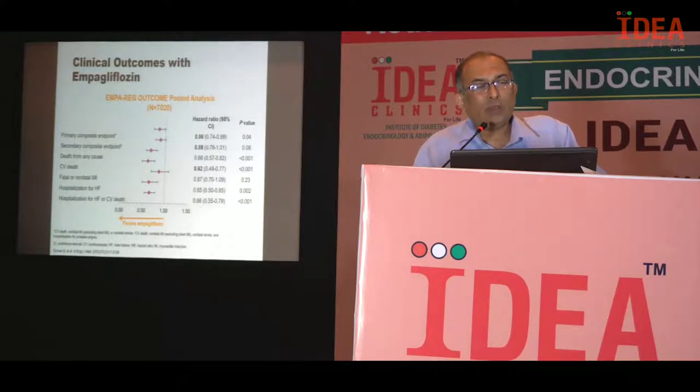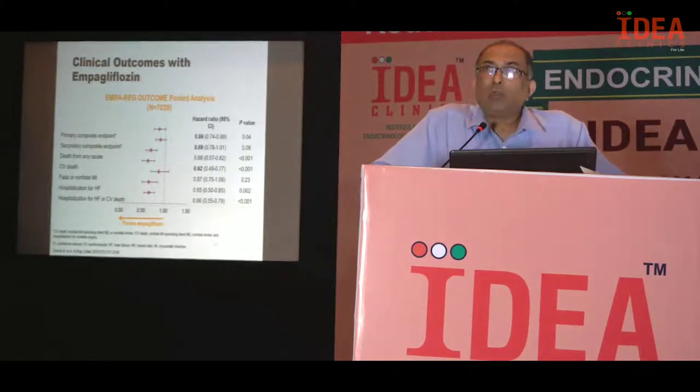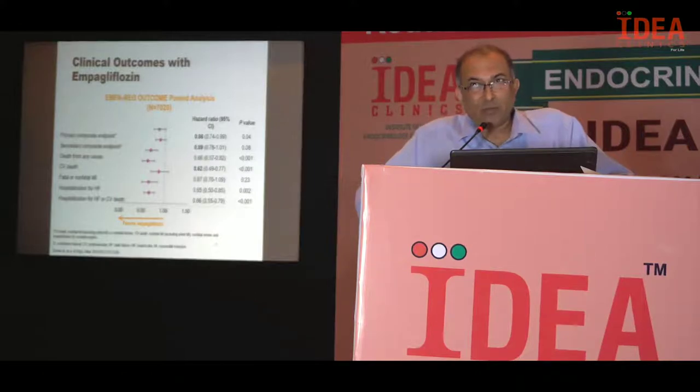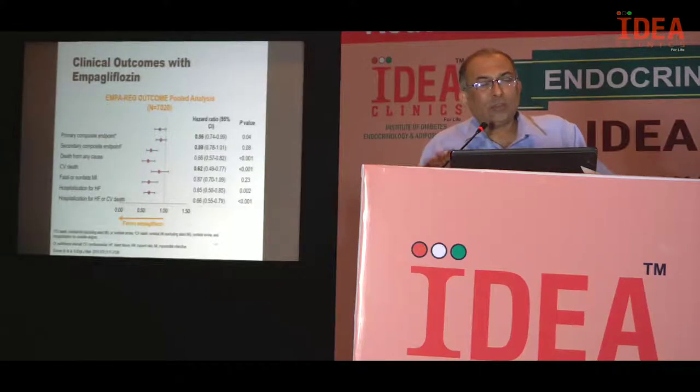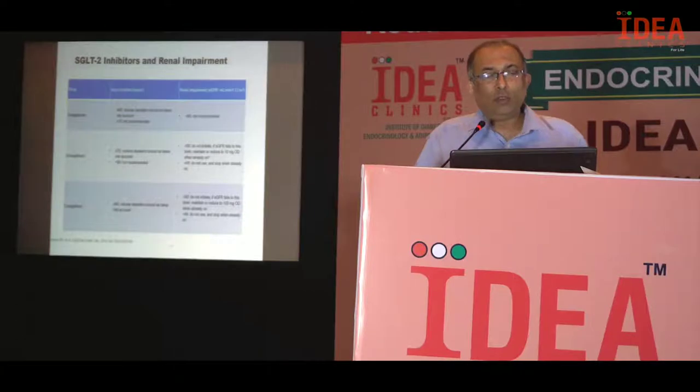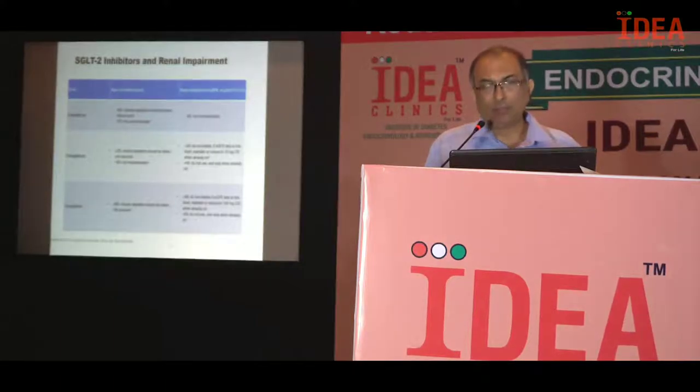Now, if you look at the clinical outcomes, the EMPA-REG trial was the very first cardiovascular outcome trial which gave a very positive result and started off the era of this cardiovascular benefit, which you've seen with the other gliflozins also. In the EMPA-REG trial, there was a significant benefit in the 3-point MACE. The reduction in cardiovascular deaths was significant. Death from any cause came down significantly. We also had data on the renal benefits seen from the post-hoc analysis of the EMPA-REG trial.